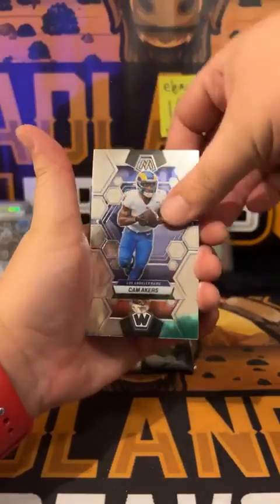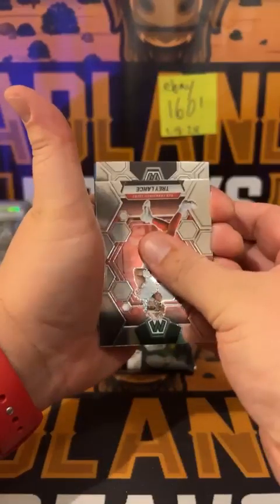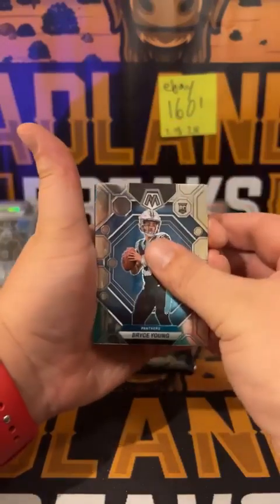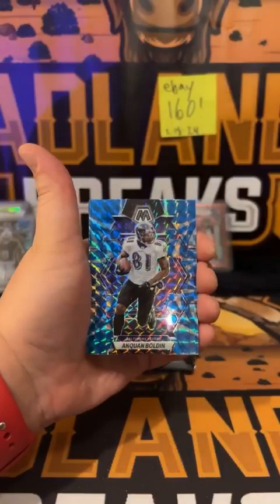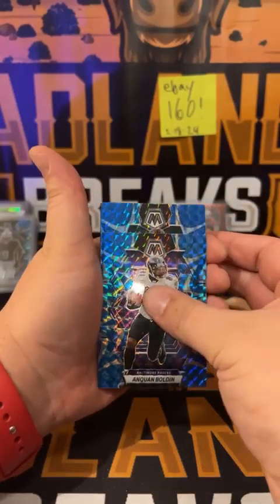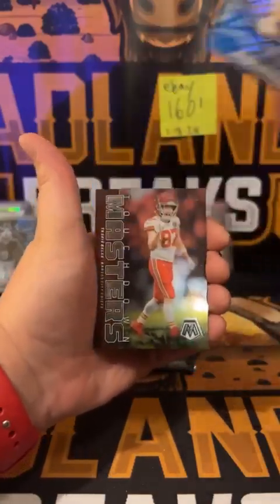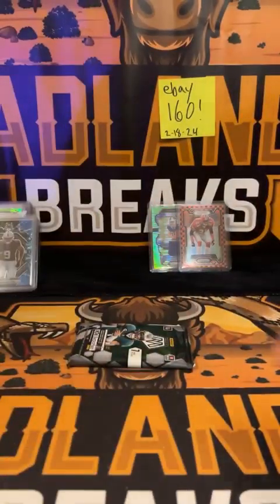All right, there's Andre Johnson. I remember him. Cam Akers. There's Trey Lance. Once again, you get Bryce Young, so Carolina will at least slap the base Bryce Young cards. A couple of them coming your way. Who do we have here? Not a rookie, but it is going to be Anquan Boldin, wide receiver in the Baltimore uniform here. Then behind him is a Joe Namath blue reflective. And then there you go. You got your Travis Kelce touchdown masters card there.